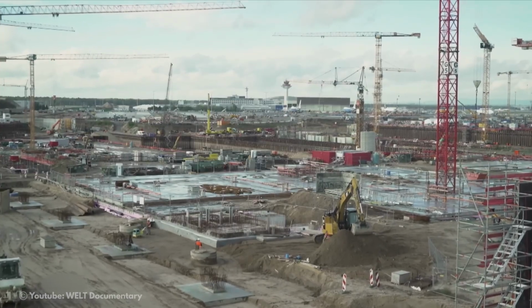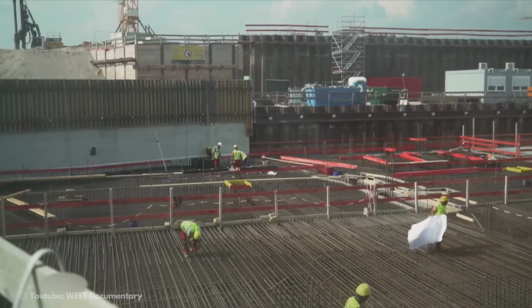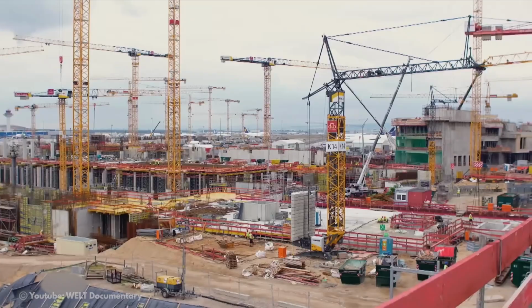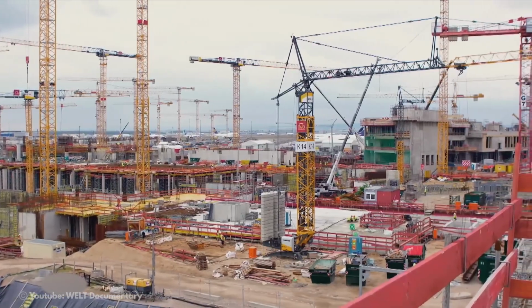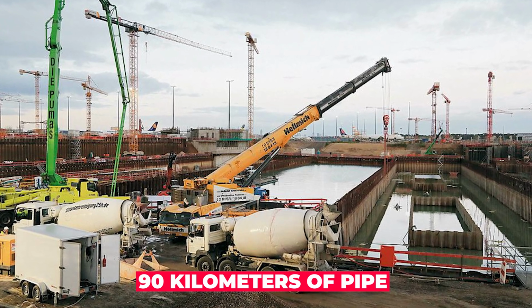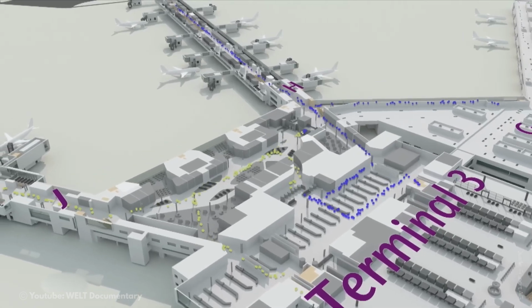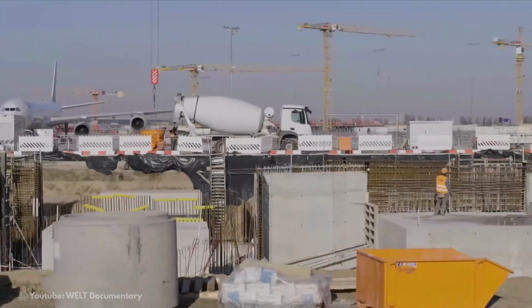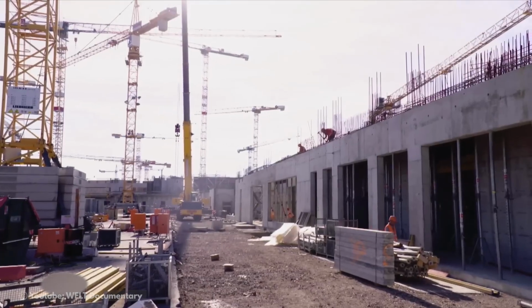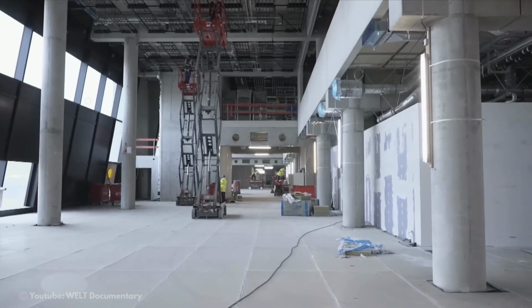Developing the drive-in platform presented additional difficulties, such as employing machinery weighing as much as 155 tons to achieve centimeter accuracy. In addition, 90 kilometers of pipe systems were incorporated into the terminal structure. However, in spite of all of these difficulties, the building process has been extremely easy and progress has been made on schedule, an extremely remarkable accomplishment for a project of this size.